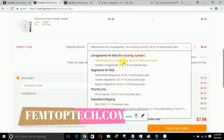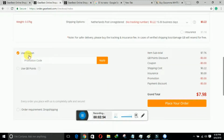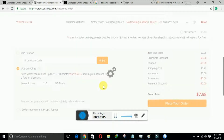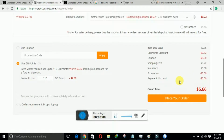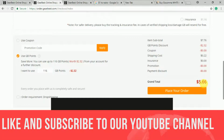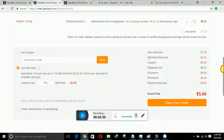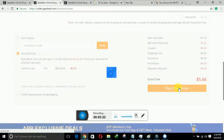So now I'm going for this, which you have to click on, you have to select it, and if you have a coupon code you can use it, if you have GB points you can use them. I have some GB points with me which I want to apply. I can get a discount of 2.32, so I have this. Now with the GB points, my total amount for the package has been reduced to 5.266. So you can see that you can get a lot of amazing offers here. Now you have to click on place your order.